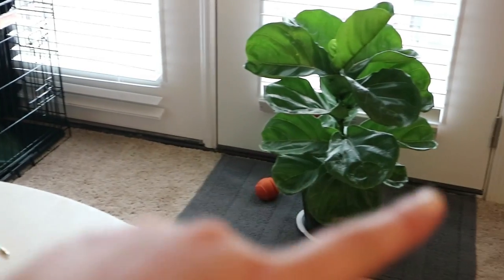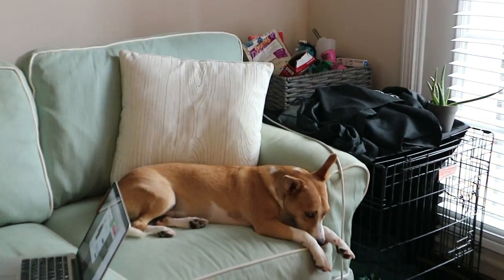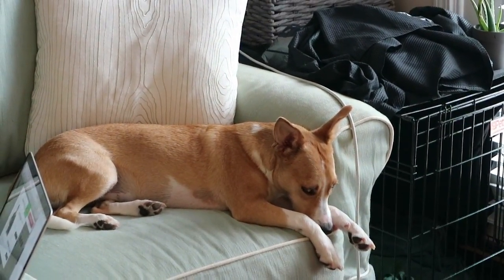I don't know where I'm going to keep it because obviously that's in front of a door. I might, because we're going to probably get a tabletop, like a piece of wood. Look how cute she is. Oh my gosh. Look at you. Aren't you the cutest thing?